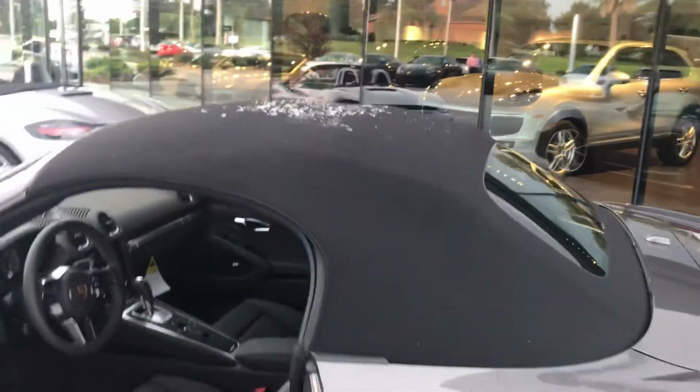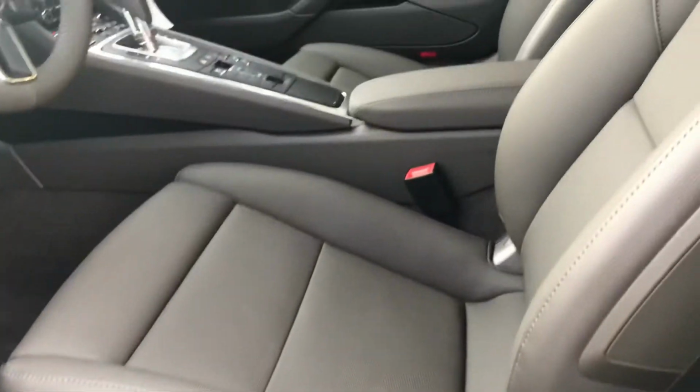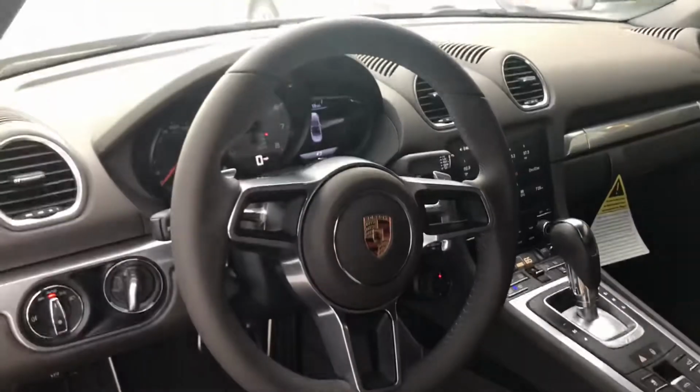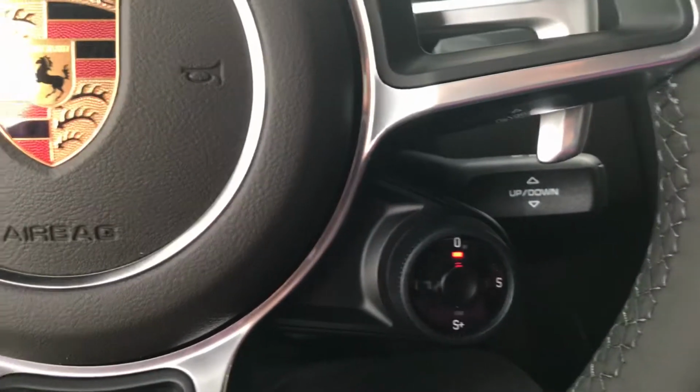I left the top up on this one just so you can see what it looks like with the top up. This one has the matching agate gray interior. Once again, the 14-way power seats. This one has a standard steering wheel. So inside, you'll see a slightly larger steering wheel, and you have this little dial here.